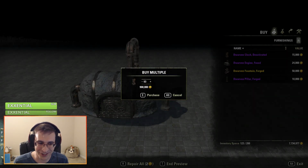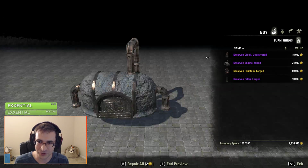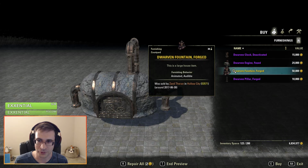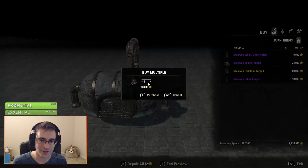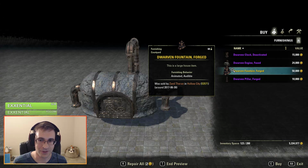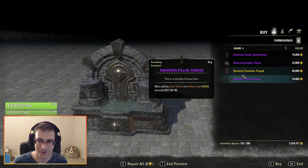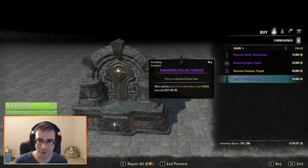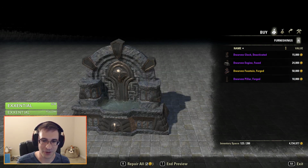So this is where I get in trouble. Okay, I'm going to try to keep these even. They'll each get 30 of these clocks to work with, 20 of these engines to work with. I like these fountains. They each have 20 of these fountains to work with. And 30 of these pillars to work with. And I have a twist this week. I will show that to you here in a moment.